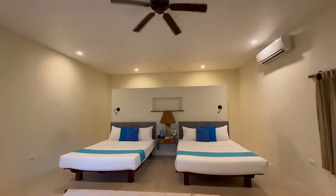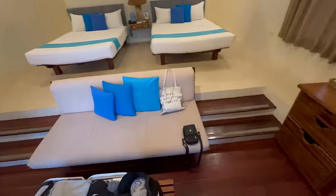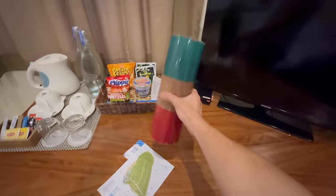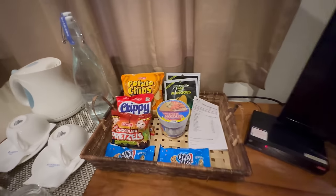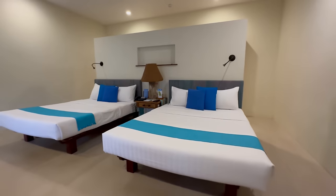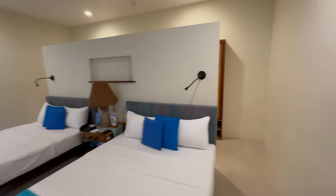So we're inside. We've got 2 double beds. It's a very massive room. It's also quite old, but who cares when you've got the beautiful beaches and swimming pool. That red and green thing is your do not disturb sign. So you put that outside in the morning. Red means do not disturb. Green means housekeeping please.